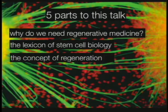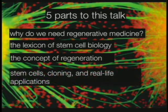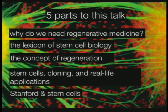Then I'm going to talk about the concept of regeneration. Why is regeneration different from repair? And what can we learn from animals that do regenerate very well? Then I'm going to go on to talk about stem cells in particular, cloning, which is the basis for stem cells, and some real-life applications that we think are just around the corner. And then last, I'm going to tell you about Stanford and stem cells, one of my favorite topics.